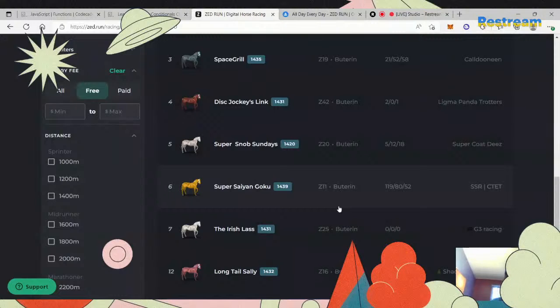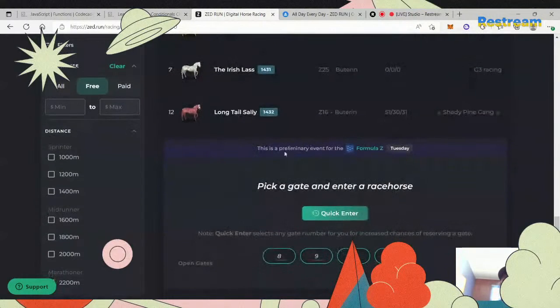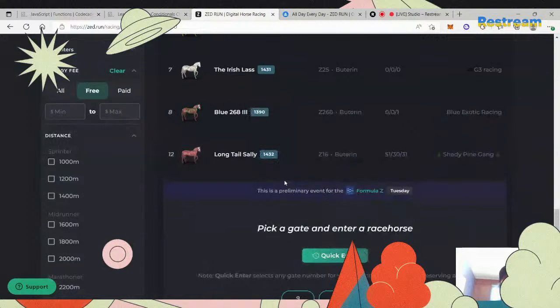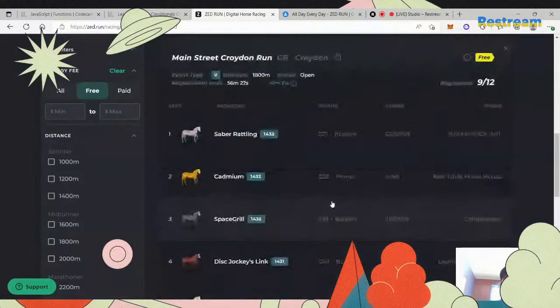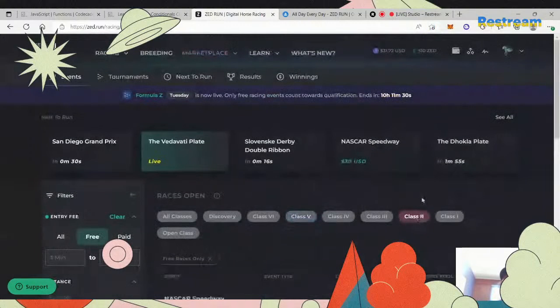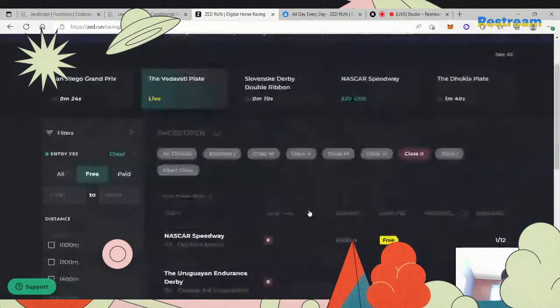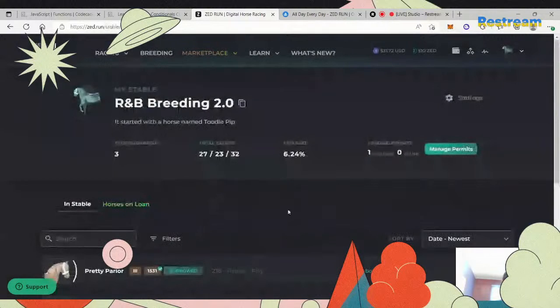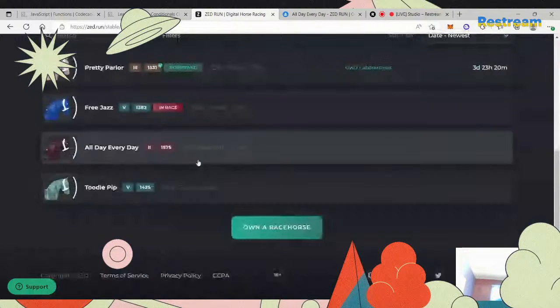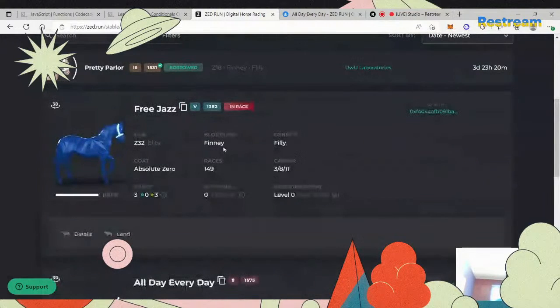You know, I used to think it was all about the Nakamotos and the Szabos and the Finneys. Not really the Finneys as much, but I just don't feel like the new horse has a chance in that lineup. I just don't think it does, to be honest. But let's see if I can register ADED right quick. Nope, nothing. Ugh, excuse me. Toodlepip, you should be in a race. I just registered you. Free Jazz is in a race.